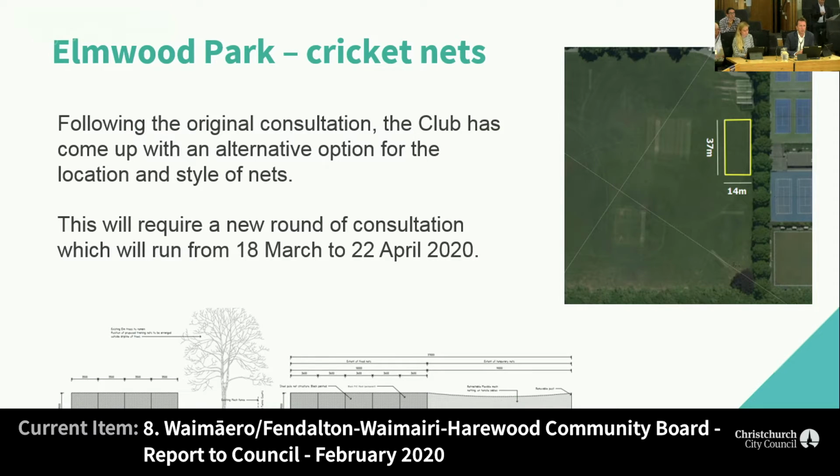Elmwood Park, a key park in the Fendalton ward. Towards the end of last year, October time, the community board granted permission to the cricket club to build a new pavilion in the area. At the same time, there was some community feedback around some cricket nets proposed to be installed in the park. This has gone back out for further consultation, including a much wider and significant number of people. My understanding is there's a number of different spots it can be placed in, and we're going to the community to see which is the best.